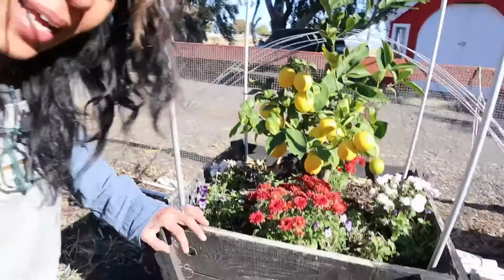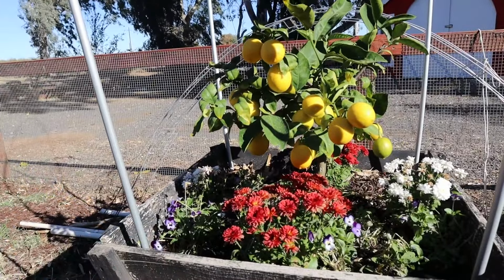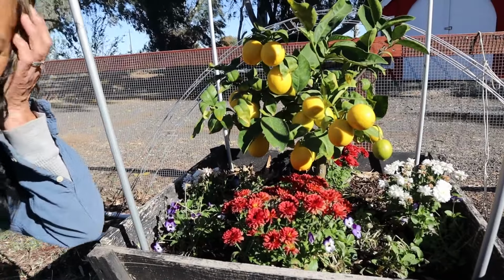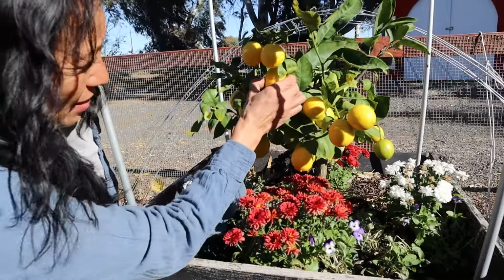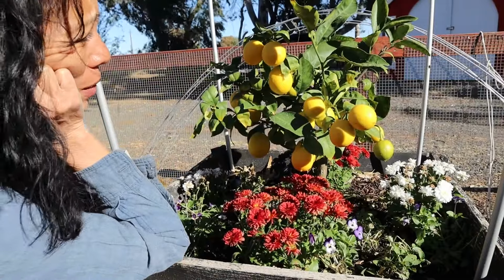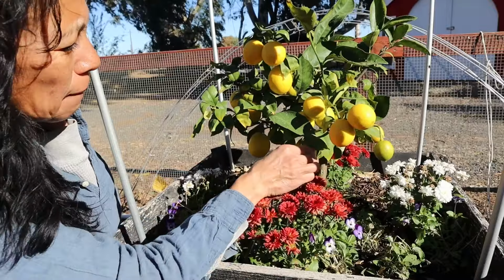All right, so here, let me get out of the shadow. Here we have our Meyer lemon, you guys. I think it's time. I feel like I can harvest the lemons now. This is my first time ever harvesting any sort of lemon, and I think we could do it. I'm afraid to because I don't know if it's time or not. Are they going to get bigger, or is this the size they're going to stay since the plant is so small?